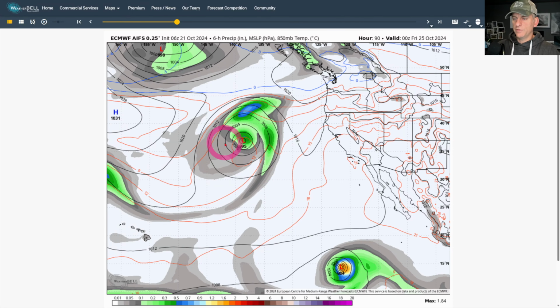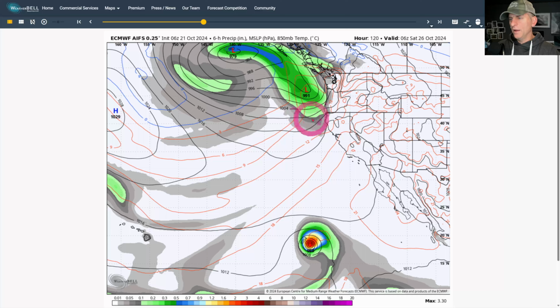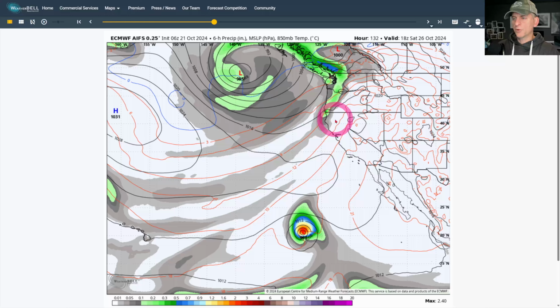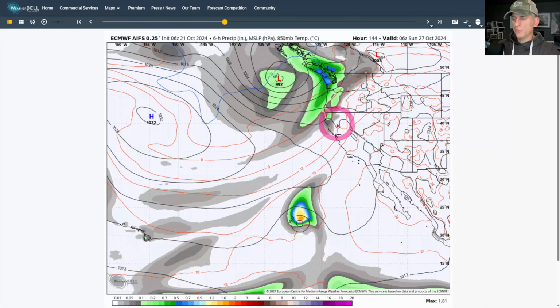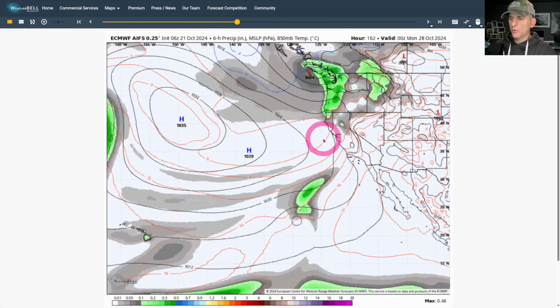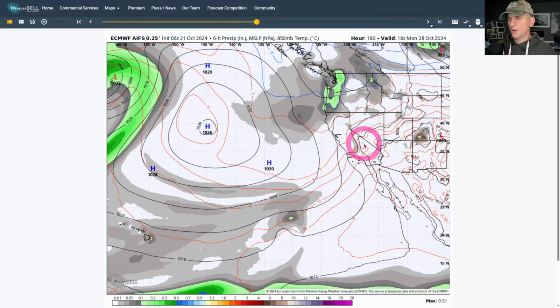But here goes the system out across the Pacific Ocean. It's going to get reabsorbed back into the westerlies, and a nice gale moving up the Oregon coastline as we go through the day. Friday, some of that frontal system will be clipping portions of California. And then another trough is going to swing through here, and that has the potential to bring some precipitation down into portions of California. Some models show this going a little bit further south, so we're going to be watching that closely.